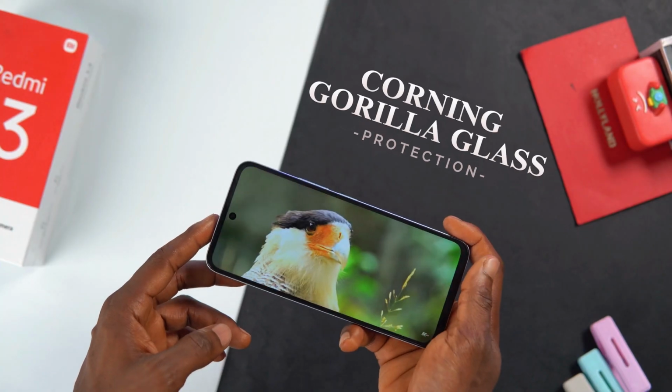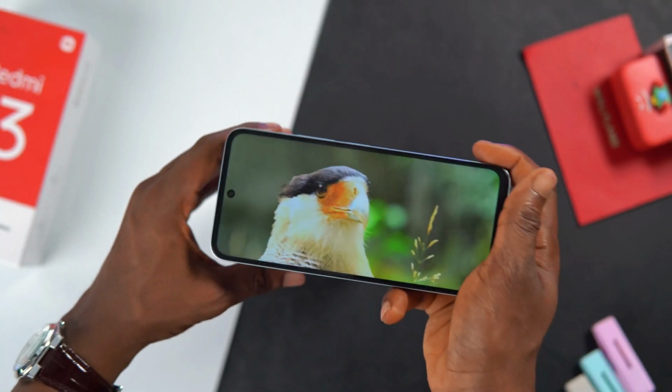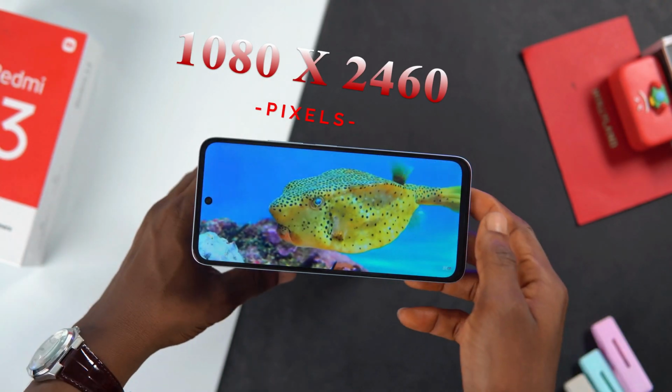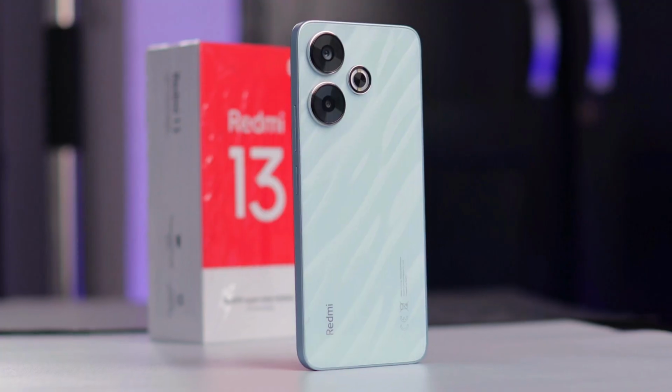It has Corning Gorilla Glass protection for its display, and the picture quality out of it is pretty much the same as on the Redmi 12. With a resolution of 1080 by 2460 pixels, it is alright for consuming media and produces okay colors. Just don't try watching anything outdoors under sunny skies.